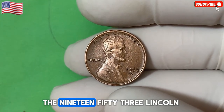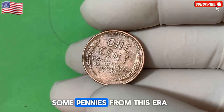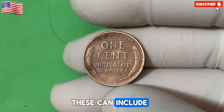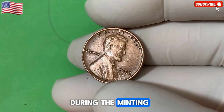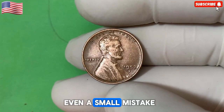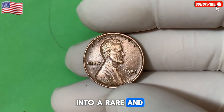But there's more to the 1953 Lincoln wheat penny than just its condition. Some pennies from this era were struck with minting errors, and these error coins are highly valuable. These can include double die errors, where the design is double due to a mistake during the minting process, or off-center strikes, where the coin wasn't aligned properly in the press. Even a small mistake in the minting process can turn an otherwise ordinary penny into a rare and valuable find.